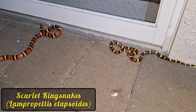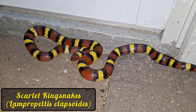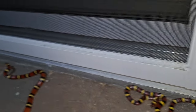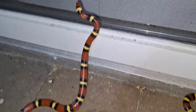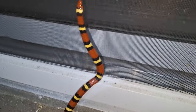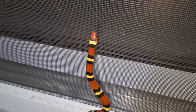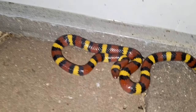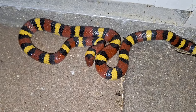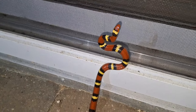All right, we got these two scarlet kings to calm down. This one is a lot prettier, a little bit smaller, and much easier to work with. This one is bigger. It's a little bit deeper in shed, a little feisty, but finding two on the same night, I don't think we've ever done that before. My dad found both of them, and they're both really big, which is awesome. We only saw two of these guys last year, so two tonight is pretty awesome.